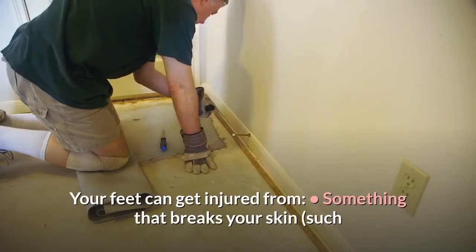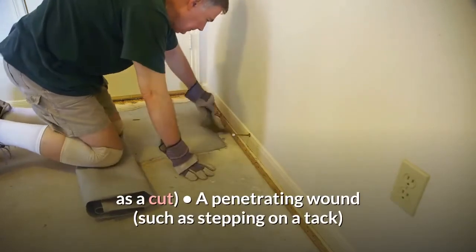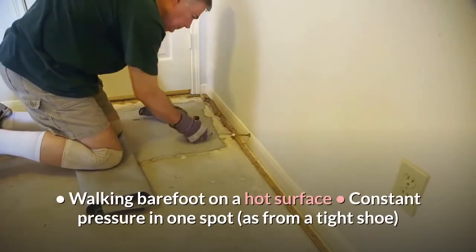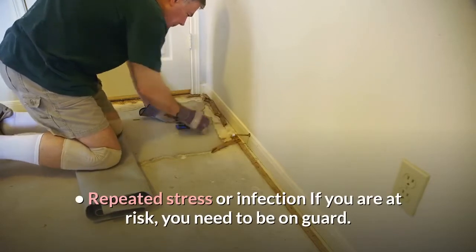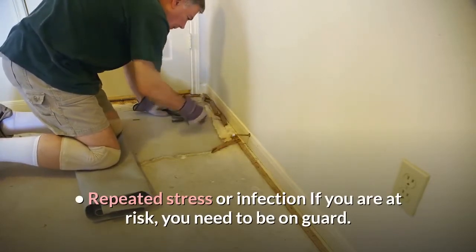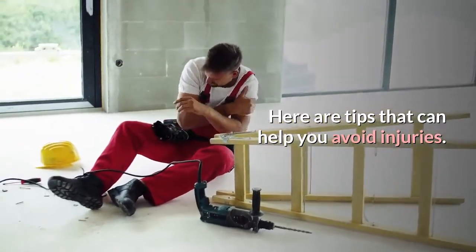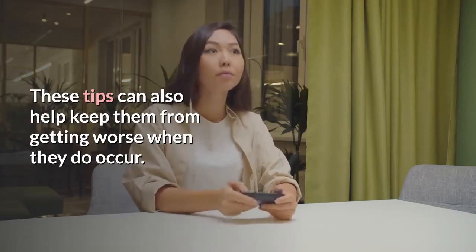Your feet can get injured from something that breaks your skin, such as a cut, a penetrating wound, such as stepping on a tack, walking barefoot on a hot surface, constant pressure in one spot, as from a tight shoe, repeated stress or infection. If you are at risk, you need to be on guard. Here are tips that can help you avoid injuries. These tips can also help keep them from getting worse when they do occur.